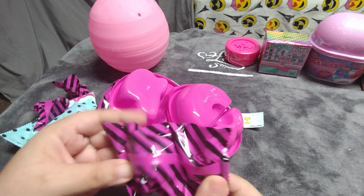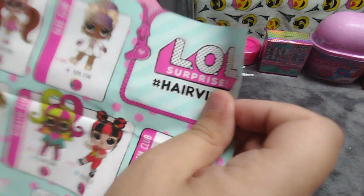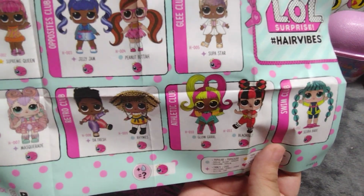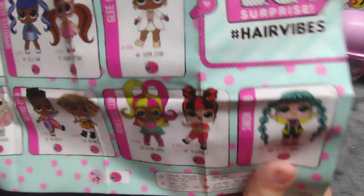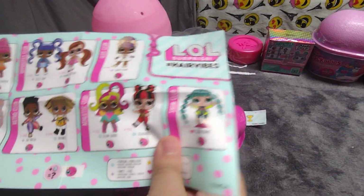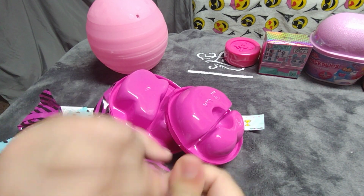You know what? Let's start with the blind bags. Wait, never mind. Let's start with this. Here's a poster. And the Glitterati, we got the Glam Club, the Opposites Club, Retro Club, the Glee Club, Athletic Club, and the Swim Club. And I'm hoping for the Glee Club, because I was in the Glee Club. I'm going to hand this over to my husband so he can see what we have. Oh my goodness. I'm going to start with this.